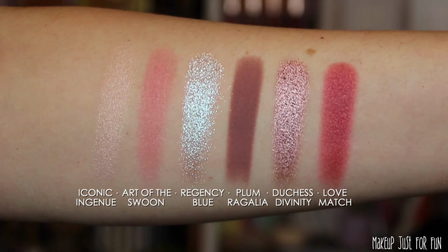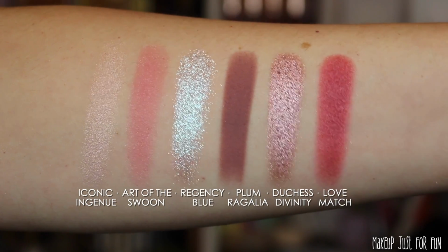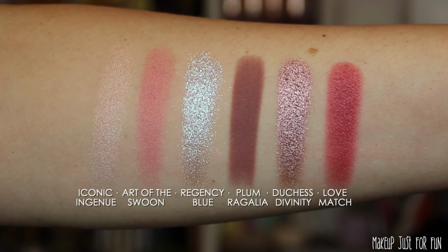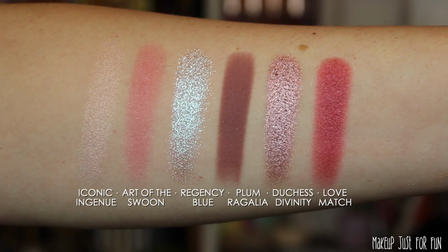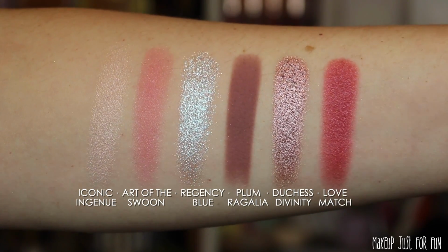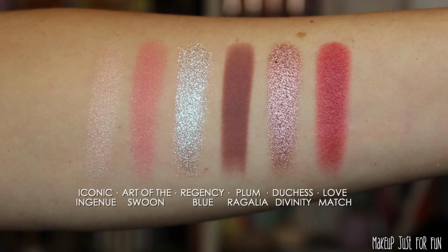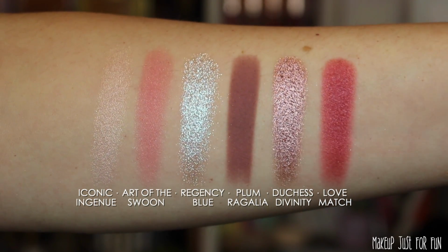And I want to point out here for the swatches, these are just one swipe finger swatches. And I am beyond impressed with the opacity. Of course, you can see the more silky satiny shades are not quite as bold, but they're not meant to be. Performance-wise, these are absolutely stunning. I do wish that the Plum Regalia shade was a little bit more purpley, but the formula is amazing.